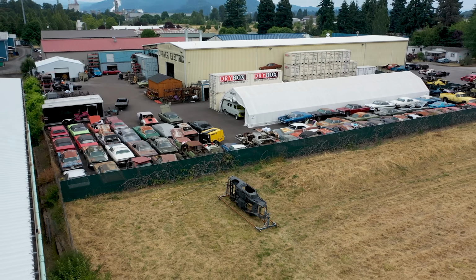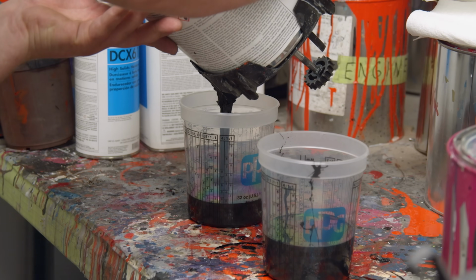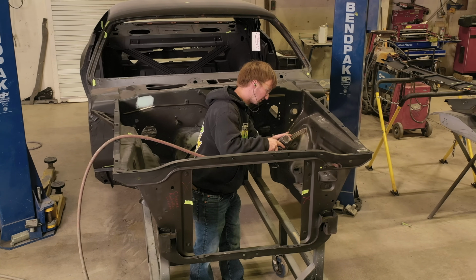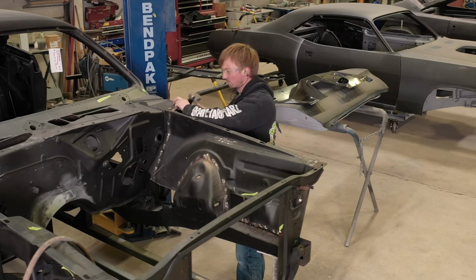So the nice thing is we got all the blasting done out there in the field, got rid of all that rust that had begun to accumulate. After that, we could blow it out, get every ounce of media out of the car, move it into Will's department, and I had him re-DP90 the car. After that, we were able to move it into the metal shop where they could begin assessing what panels need to be replaced and begin that process.